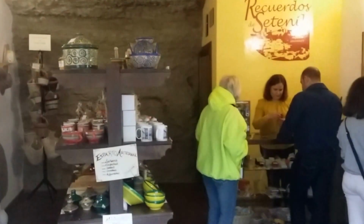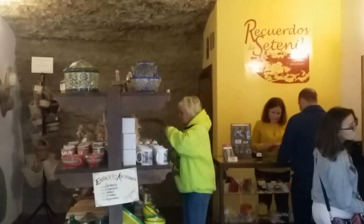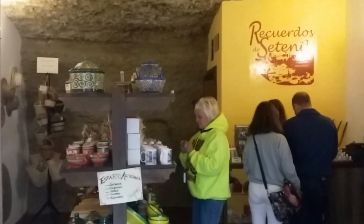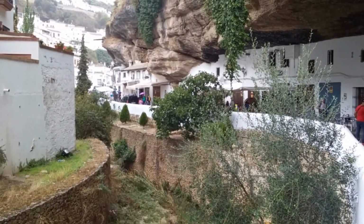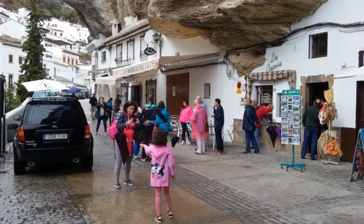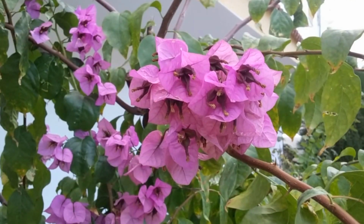This is one side of the little shops. You can see how it's built into a cave. There's the roof of the cave right there. The back wall is the cave. Most of these are shops, but a lot of the people live in the caves too. It's all by the hotel.